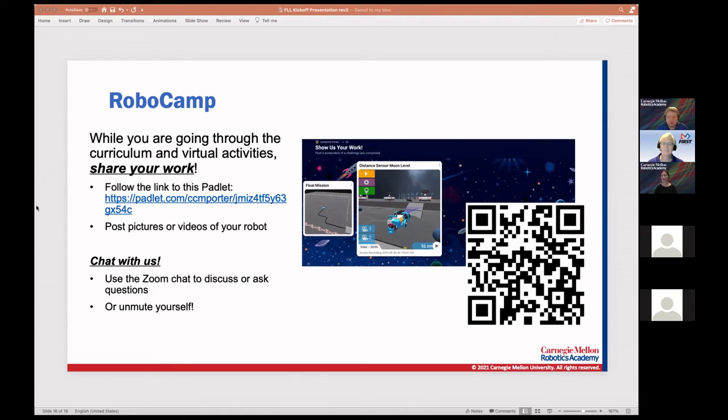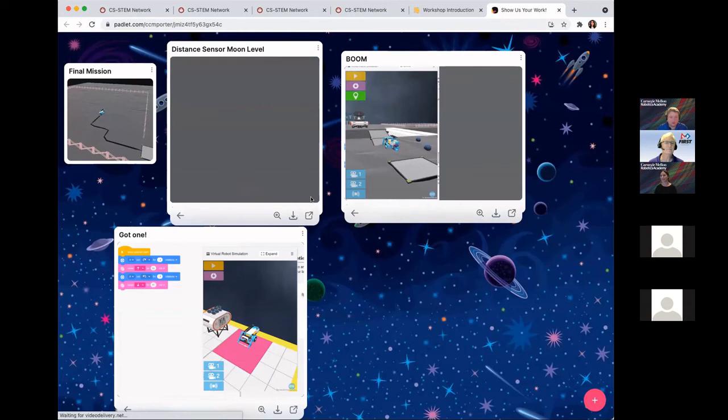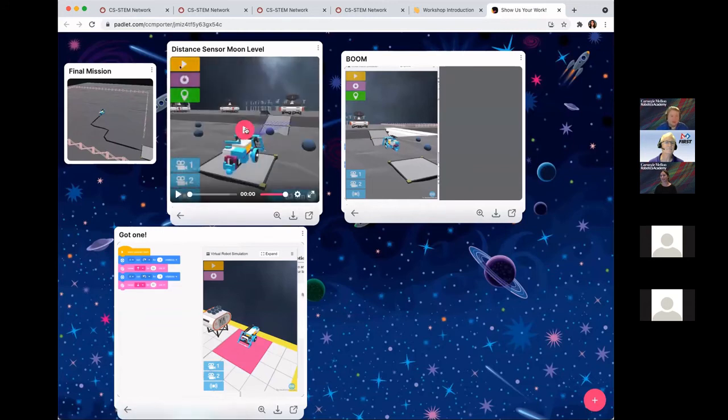I'm going to share the Padlet wall. There have been some uploads that are pretty cool. So for those of you who've been sharing your work, I see somebody started the final mission and did some zigzagging on the paint area. Let's see. This one.